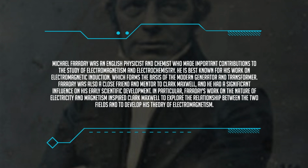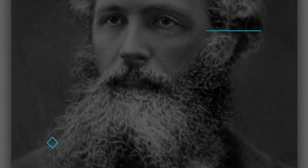transformer. Faraday was also a close friend and mentor to Clerk Maxwell, and he had a significant influence on his early scientific development. In particular, Faraday's work on the nature of electricity and magnetism inspired Clerk Maxwell to explore the relationship between the two fields and to develop his theory of electromagnetism.